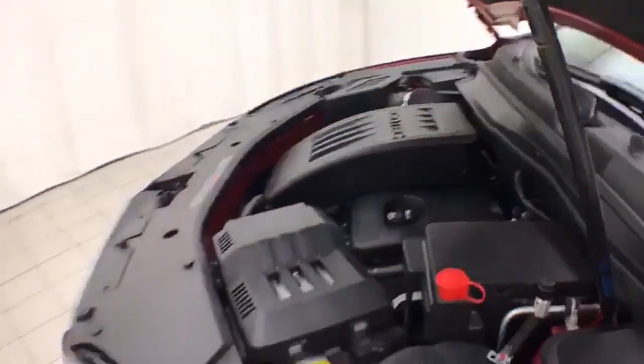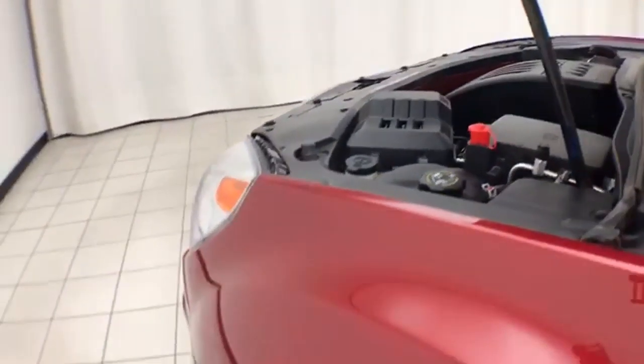EPA fuel economy estimates an average of 20 miles to the gallon in the city and an average of 29 on the highway, and approximately 60% of the tire tread left.